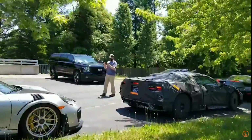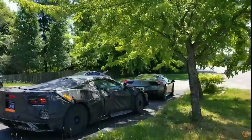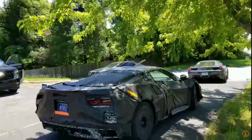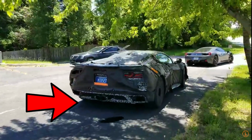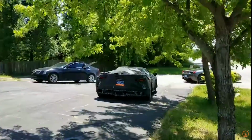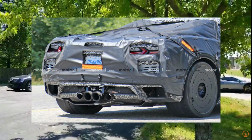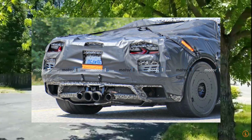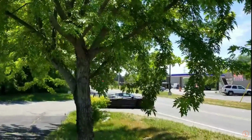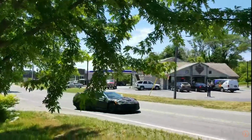Once I saw this, I had infinite questions. Could it be the Grand Sport, or better yet, the ZR1 being tested? But already, that wouldn't make much sense. Are they changing the C8 back to a center-mounted exhaust? I mean, what could it be? My best guess would be that all the vehicles are the same and they're just testing sound differences. But you tell me what you think in the comments below, because maybe some of you have a much better explanation.